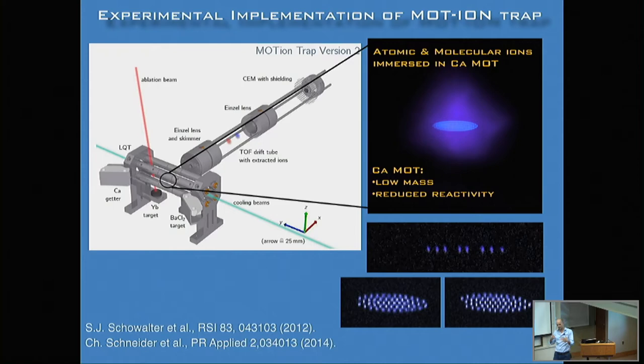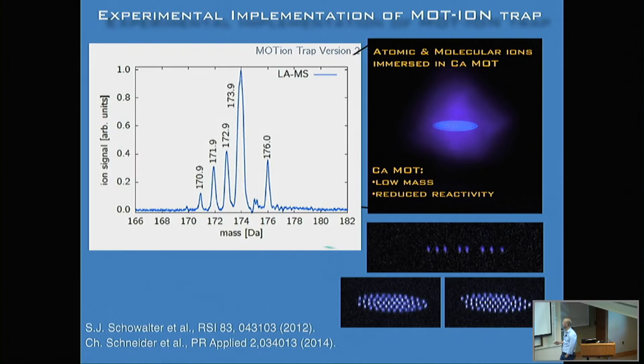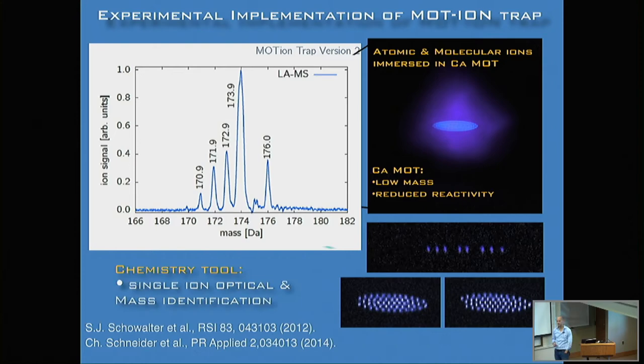So Stephen Showalter, who was an undergrad with John Doyle, I think, and Christian Schneider, who came from Max Planck, these guys did a wonderful job integrating a mass spectrometer into an ion trap. And so what we can do now is at the push of a button, see every ion in the trap, at better than isotopic resolution. This has been a really big tool for us, and we've built, I think, 10 of these things now for other groups. They're pretty useful.